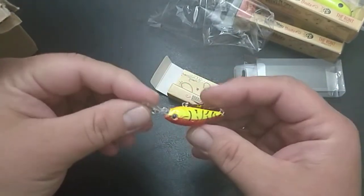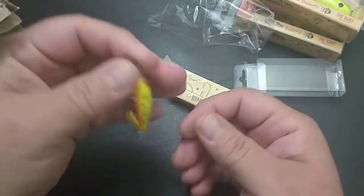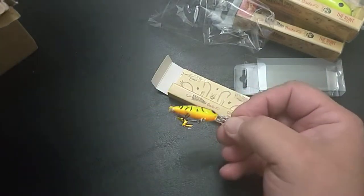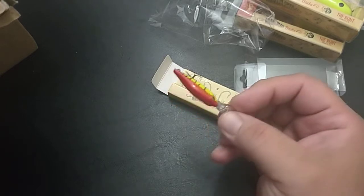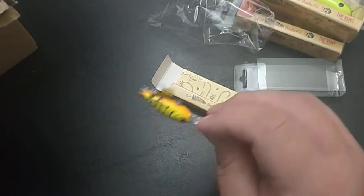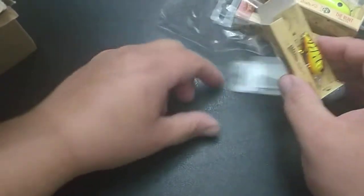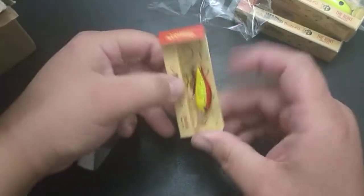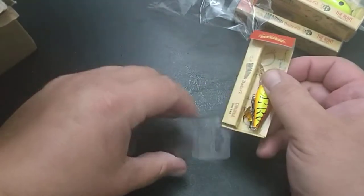Wow, that's really good. Nice little sharp hooks. Let's see what kind of sound it makes. It's silent. It's got an orange belly, chartreuse sides, almost like a fire tiger, but it's got a red back. Orange belly, that is interesting. And they have lots of different colors of these. I think these were right around $3, so it's not like you're breaking the bank for it.